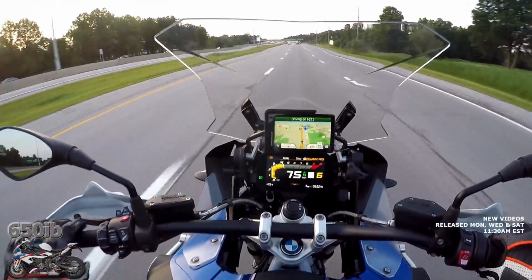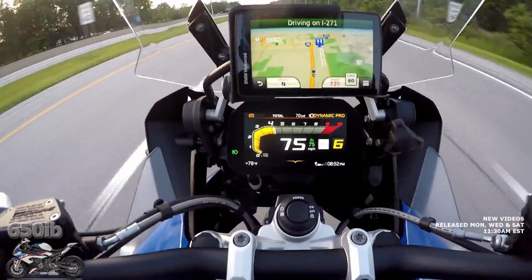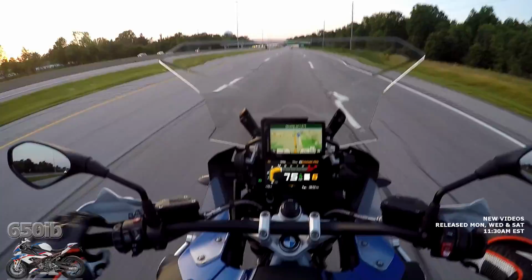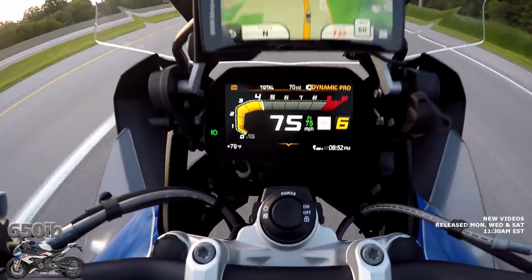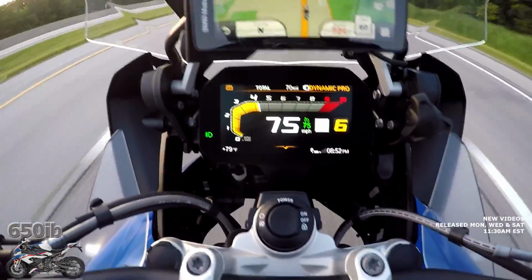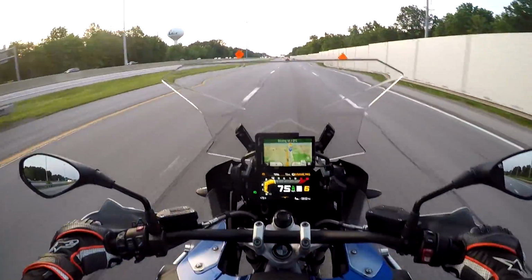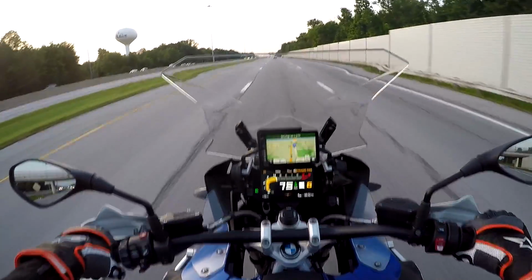This one tells you the road you're approaching if you were on the city streets. That's pretty cool. And it even has a little animation of a guy or gal riding on a motorcycle, if you can see that. So there's a lot to fall in love with on this motorcycle.